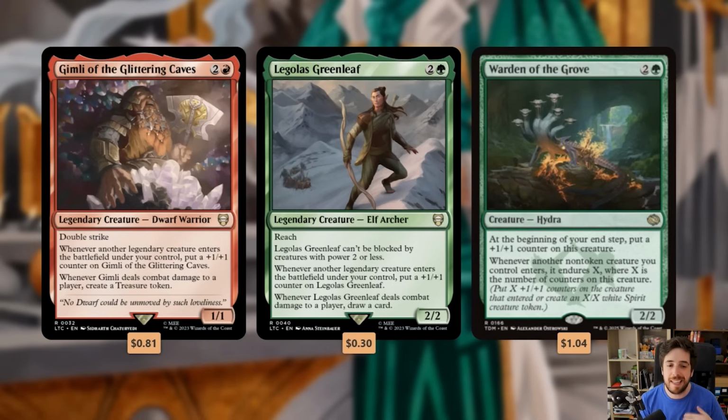Gimli and Legolas care about legendary creatures entering the battlefield. Each of them gets grow and +1/+1 counters when we're doing that. Also, Gimli is making us treasures when we're smacking people. Legolas draws us cards. They become super huge threats very, very quickly as Norn, the legendary creature, keeps entering and leaving the battlefield. So that's awesome.